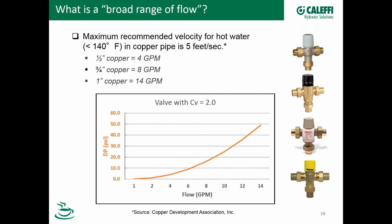So what's my maximum flow for this valve? All right, well, Caleffi recommends to stay at least most of the time beneath 20 PSI differential, less than 20 PSID across a mixing valve. If you increase that periodically, that may not be an issue, but that's a guideline that we use, and we show that in our literature. So this means what for this particular valve? A differential pressure of 20 equates to about 9 GPM. So for a valve with a CV of 2, we would say, try and stay below 9 GPM.